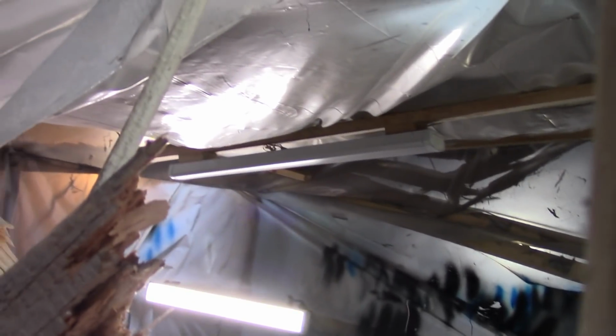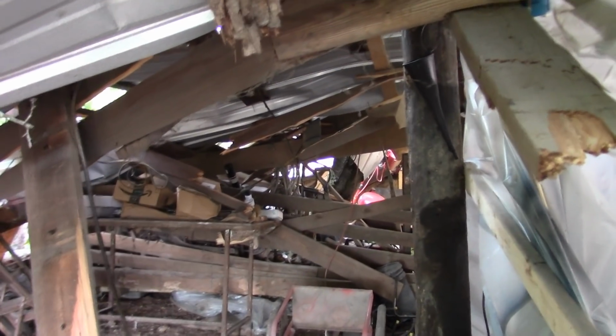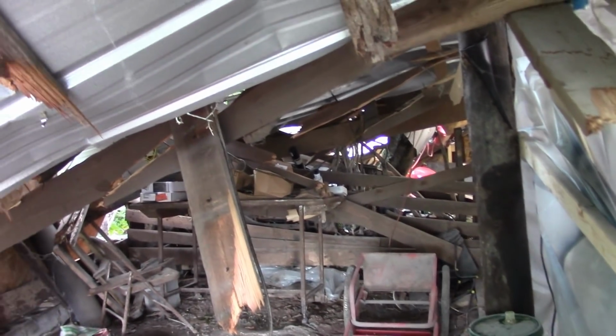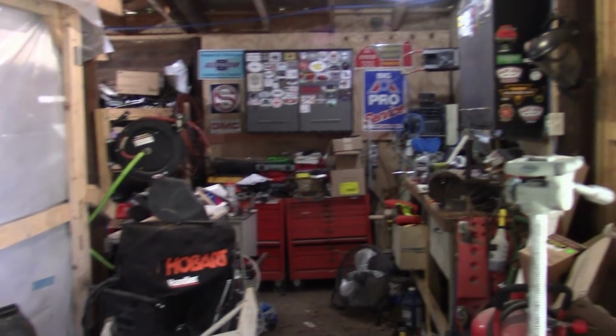That's inside, don't look too bad. It's definitely got a big limb sticking in there. Of course, I don't know how much damage it did to them old plows back there in the back. Probably tore them up. I see a big limb sticking down through there. But luckily, nothing in the main area here got damaged. So most of all my tools are right here. Lots of dollars worth of tools.